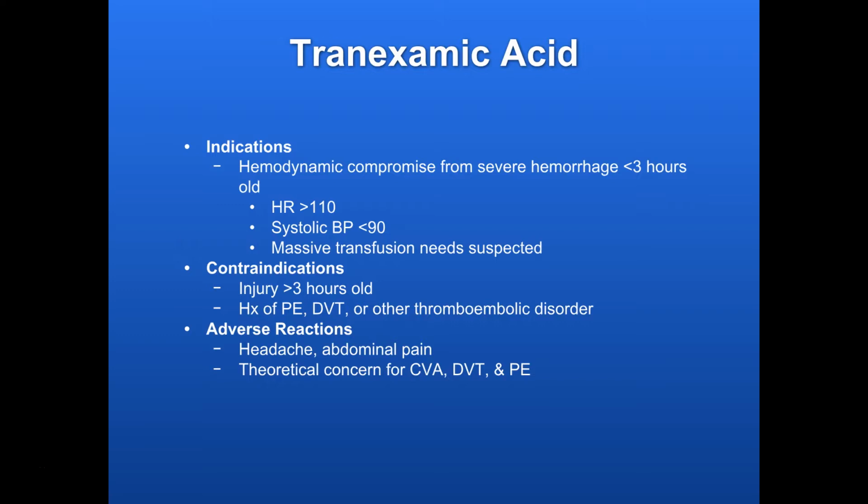But because it does increase blood clotting in the body, there's always that chance for that adverse reaction of getting those blood clots, increased blood clots in the body. So that's why we always stay mindful of it, but it's not necessarily a contraindication or an adverse reaction, it's just something we want to keep in mind. Another adverse reaction might be a headache or abdominal pain. That is possible. Overall, though, if we're giving this, it's with massive trauma, lots of hemorrhage, that sort of stuff.